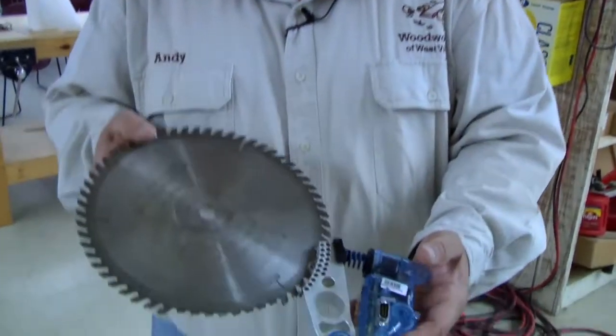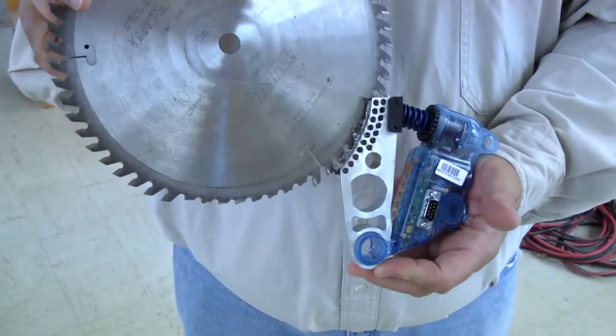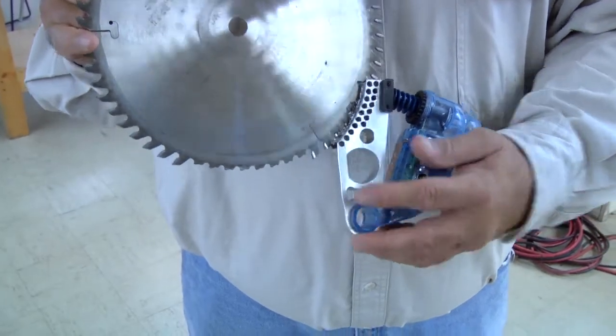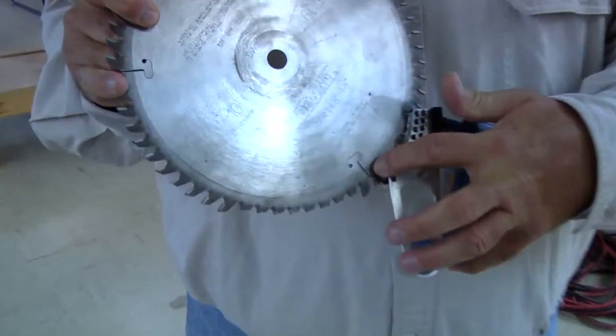And you can see this is an example of one of the blades that the brake has been triggered on. And you can see how it buries into the metal, and that stops the blade in milliseconds.